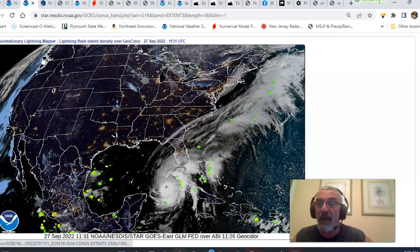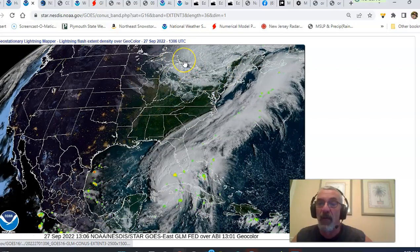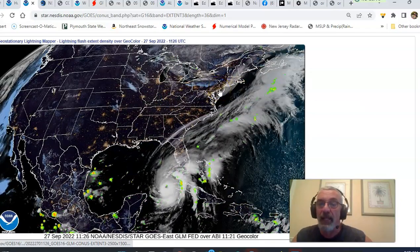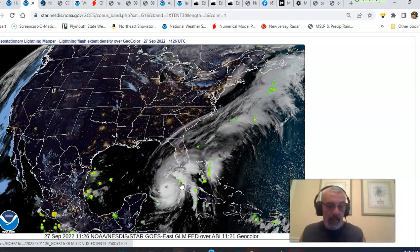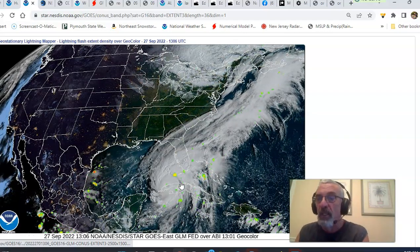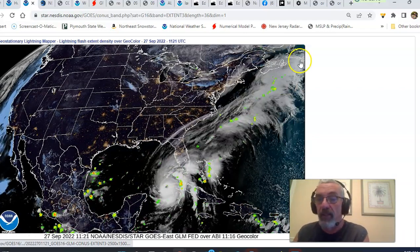So, looking at the U.S. satellite view as we wrap this up, you can see where Ian is. You can see what's going on in the Northeast and around the Great Lakes with these upper air disturbances still moving through. Shouldn't cause too big a deal for most areas. And we'll have the latest on what's going on with Hurricane Ian and our thoughts on what we think is going to happen along the East Coast with this. In some places, it'll be a matter of if anything at all. At other places, there'll be a bigger issue.